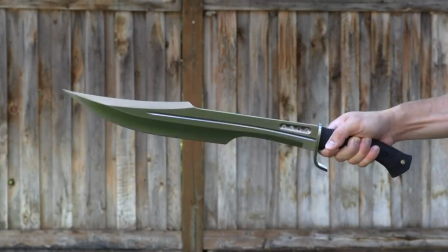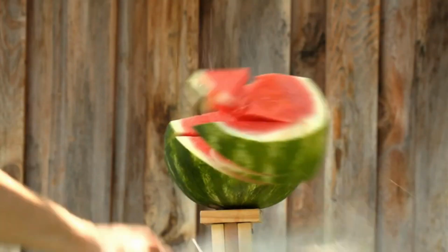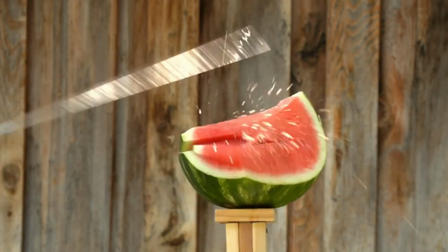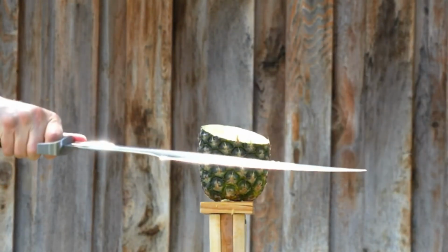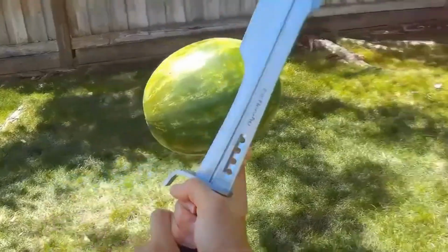Prepare to unleash your inner Spartan warrior with the Honshu Spartan Sword. This reimagined classic is innovative and built to last, combining ancient craftsmanship with modern functionality. Featuring a full-tang 16.5-inch D2 steel blade with a razor-sharp edge and weight-reducing holes, this sword means business.